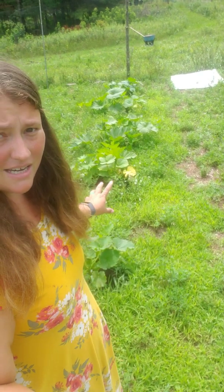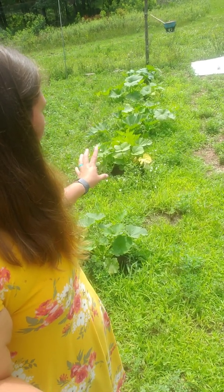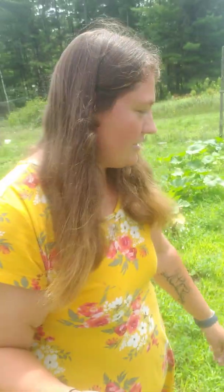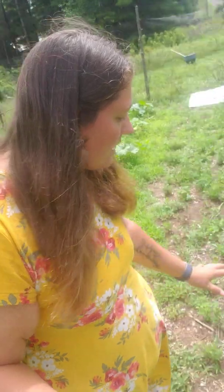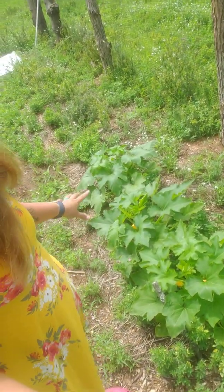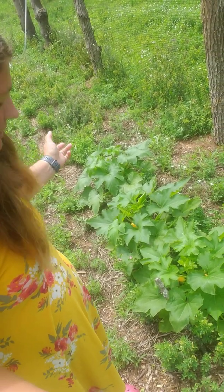The pumpkin plants look good. We're starting to get some little buds on them. I haven't seen any open flowers yet, but I am hoping. This is our Amory, Wisconsin squash. Still lots of flowers. Don't see any squash.